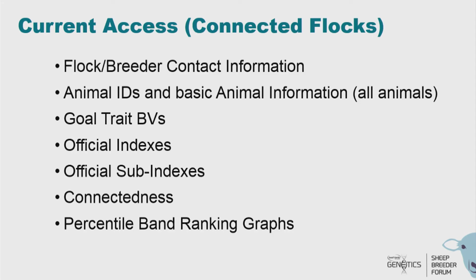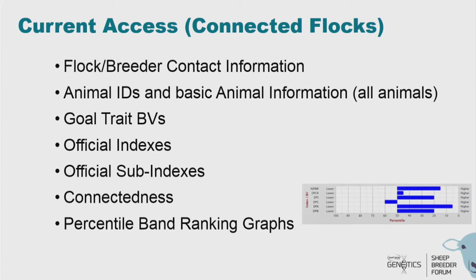So through those tools at the moment, you can get flock and breeder contact information. Animal IDs are in there. Some basic animal information is available. The gold trait BVs are in there. The official indexes and sub-indexes are in there. There's high-level connectedness information, and there are also those percentile ranking graphs available in there as well. So that's the information that's available through those Finder tools. And just to press the point too, the animal information is all animals, not just rams.